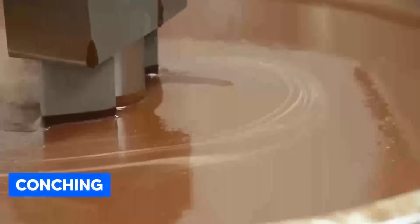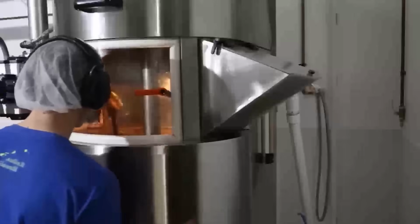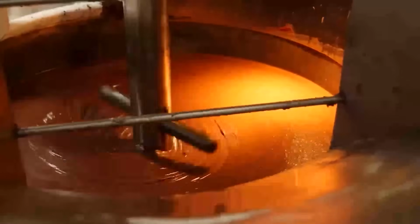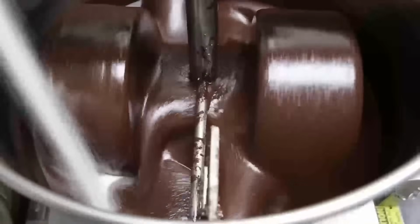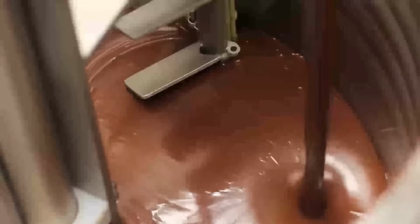Once refined, the chocolate undergoes conching, a critical process that enhances flavor and texture. Conching machines, which resemble large industrial mixers, continuously stir the chocolate at controlled temperatures for several hours. This process aerates the chocolate, allowing unwanted acidic compounds to evaporate while enhancing its creamy mouthfeel. Hershey's uses a proprietary conching method that contributes to its signature flavor, which has a slightly tangy undertone due to controlled acidity in the milk.